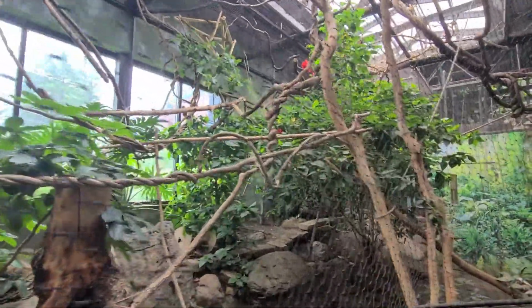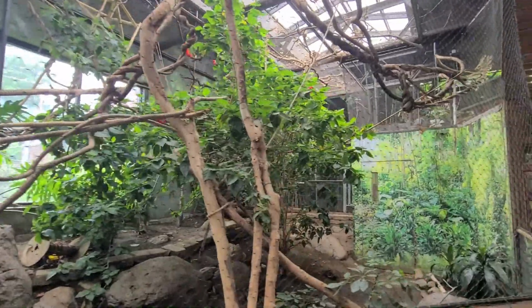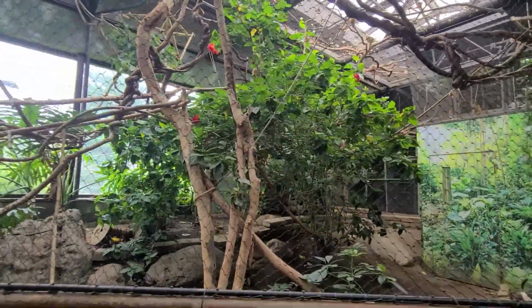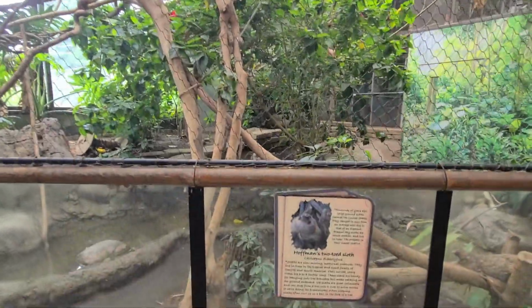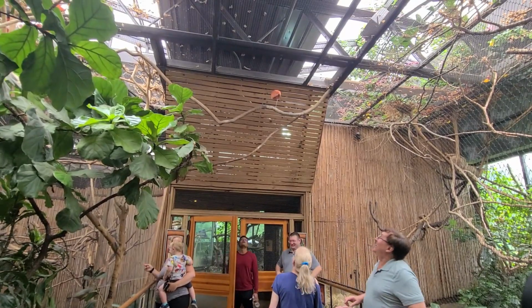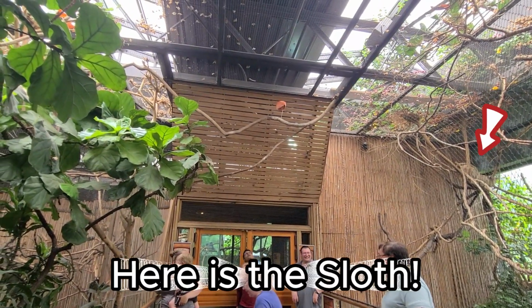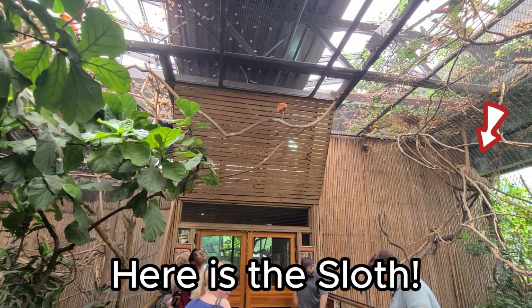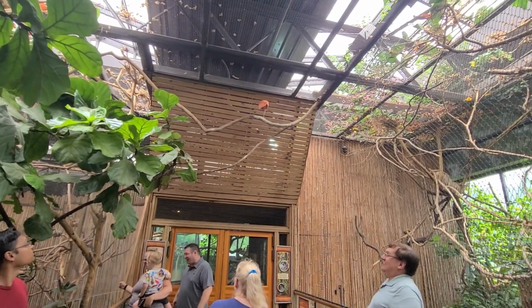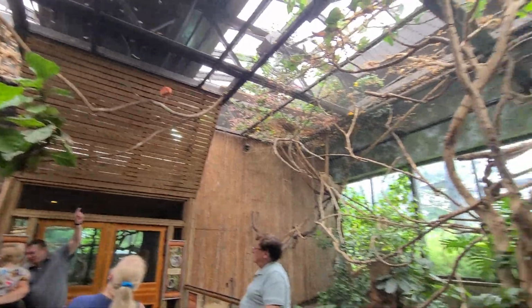Let's see what they have here. This is a sloth, but I don't see any sloth. Oh, look up there, guys. The bird standing on one foot. He just drops and drops on someone's head. Just poops on someone's head over here.